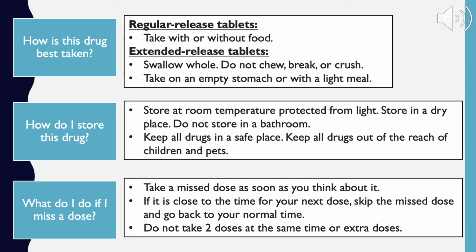In regards to storage, you want to make sure you store this medication at room temperature, keep it protected from light, and store it in a dry area. You also want to make sure to keep it in a safe place, out of the reach of children or pets.